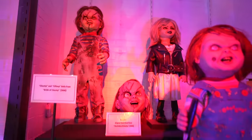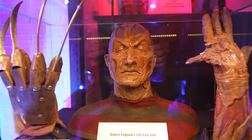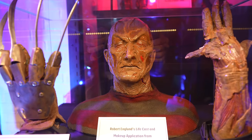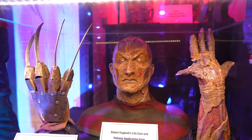In this box is a Freddy Krueger head from New Nightmare. That's 1994. By the way, Robert Englund's the nicest guy in the world. Awesome. There's one of his left hands. You can see it's beginning to kind of fall apart. Yeah. Some of that I left like that, and then a lot of it I restored. That's okay. No, I think that's good.